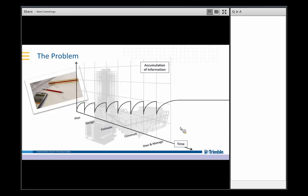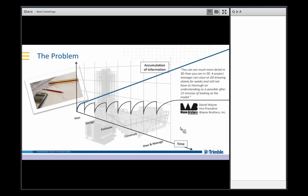For example, when I study a set of drawings, it doesn't enhance your understanding of the project, and it only enhances mine. But with a model built in 3D software, our shared understanding of the project continuously builds over time. Any enhancements to the model that we make enhance our collective understanding, because we can see and access all of the information quickly and easily. The model becomes a place where we're able to store all of the information at every single stage. You can obviously see much more detail in 3D than you can in 2D. A project manager, for example, can stare at a 2D drawing sheet for weeks and not have a thorough understanding of the project, and it's possible after about 15 minutes of looking at the model.